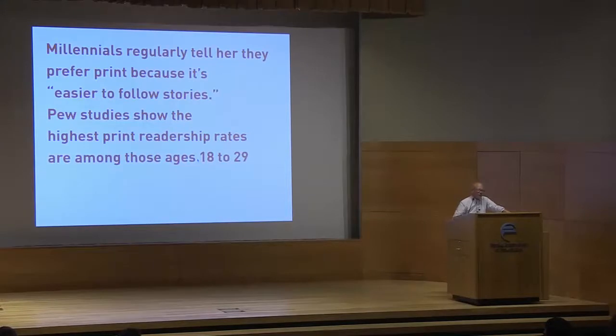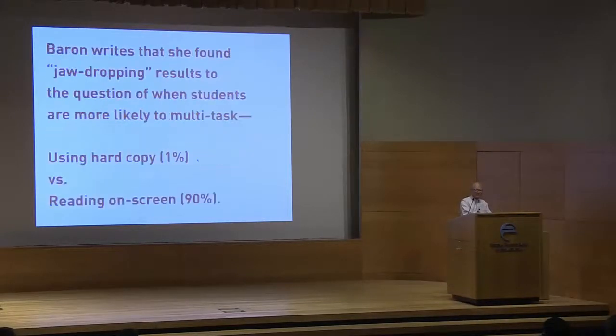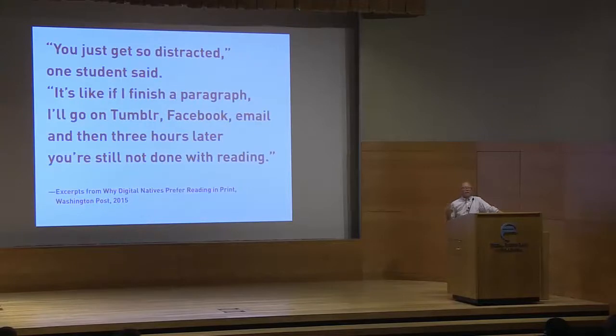Millennials regularly tell her that they prefer print because it's easier to follow stories. Pew studies show that the highest print readership right now is among 18 to 29, which I thought was really interesting. And she finds that when it comes to multitasking and being on screen, if you have a physical hard copy, most people won't go and check their emails or answer their phone, while if they are reading or doing work on screen, they have the tendency to go onto Facebook, go onto Tumblr, check an email.